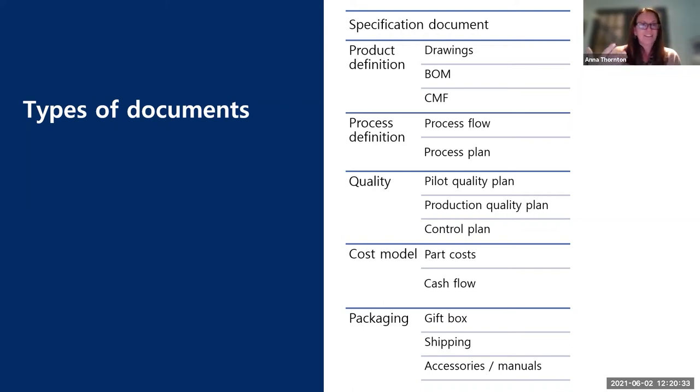So again, there's a lot of these things that your factory's gonna say, where's your CMF document? And you're gonna kind of go, so you have to be able to specify that. There is a process definition, which we're not gonna go into a lot of details around, but that's your process flow, your process plan. You have to define your quality test plan. How are you going to decide whether or not it's acceptable or not? Again, if you don't define what your quality test plan is, your factory is going to test what is easy, not necessarily what reflects the actual quality of the product.